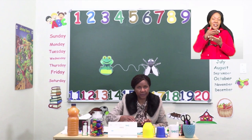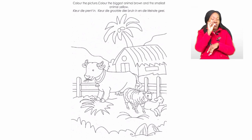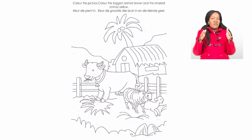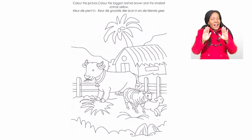We need to color the biggest animal brown, the smallest animal yellow. The animals are on the farm. We can see there is a cow, there is a sheep, and there is a lamb. Now, which animal is the biggest of them all? Let's look closely. Yes, if you have identified the cow as the biggest, you need to color it brown.